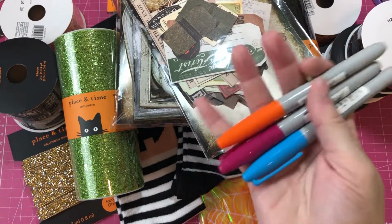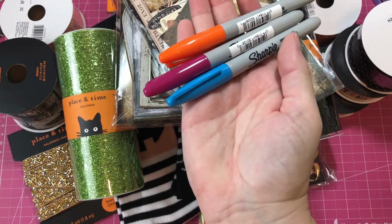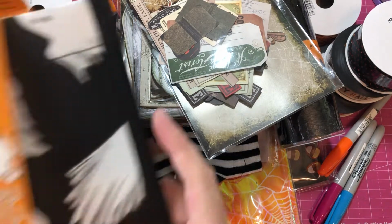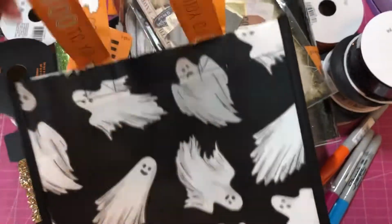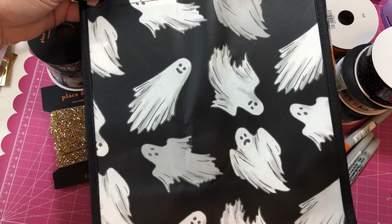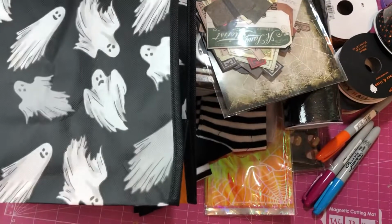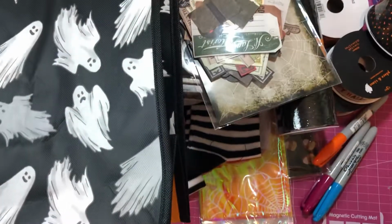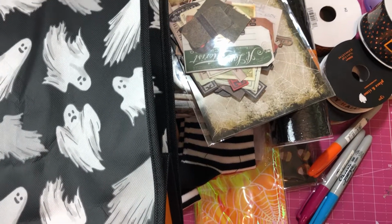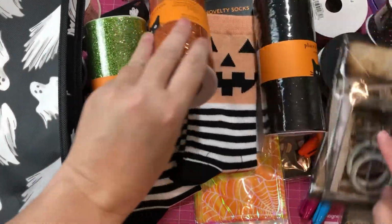And then at checkout, these were 97 cents. They were clearanced out, so I grabbed these little Sharpies. And then they had these little bags laying all over, the reusable bags. I thought they were really cute. So I picked one up. So there is that. There's that bag. So yeah, so that is the goodies that I have from Joann so far.